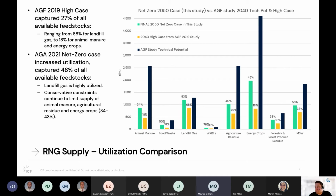Moving along, there are 8 different feedstocks, and you can see the overall potential is different for each feedstock, in the sense that some have relatively minor maximum contributions, whereas others have significant ones, such as ag residue and energy crops.